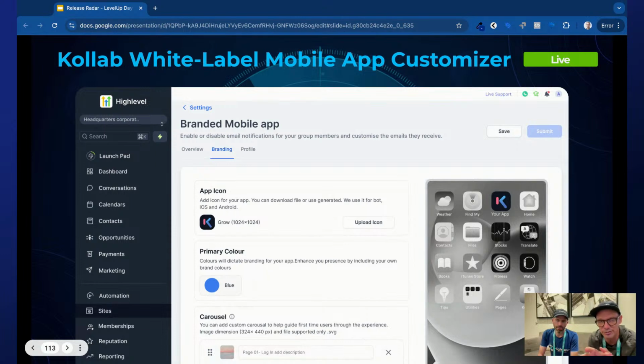And now you've got the builder. So you can literally go build it, change the colors, do all your customizations before you actually pay and send it live. So key distinction there is that Collab is all about like the community, sort of like a Facebook app, but then you also have access to the courses in there.